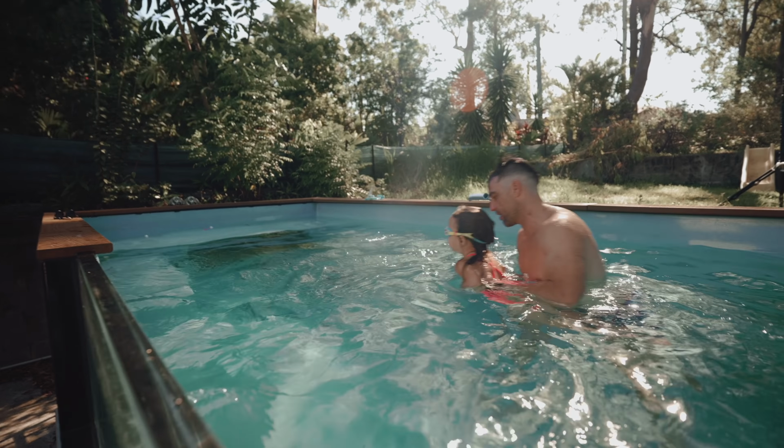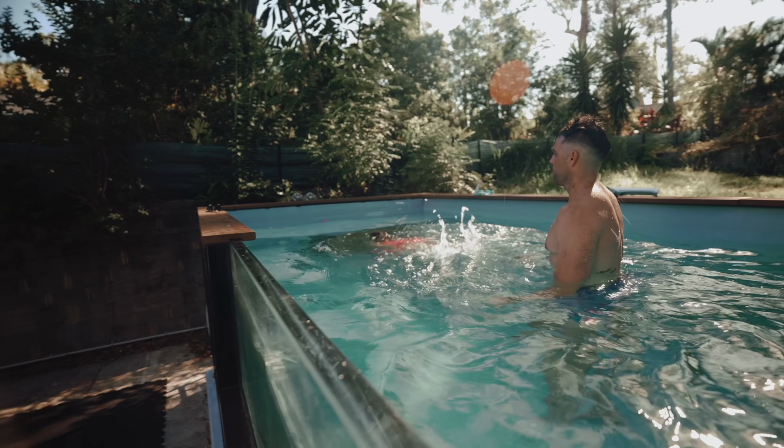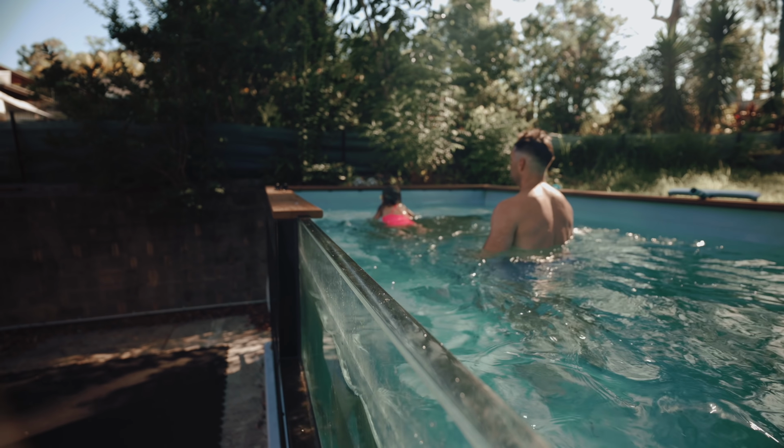1, 2, 3. Set, go, head down, go. Head down. Good job.